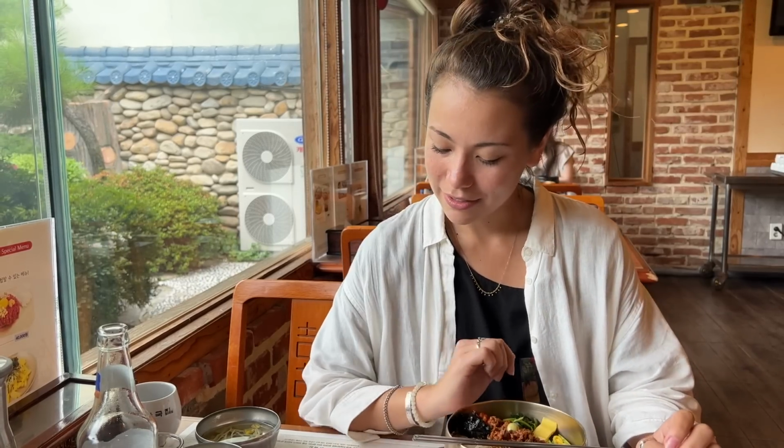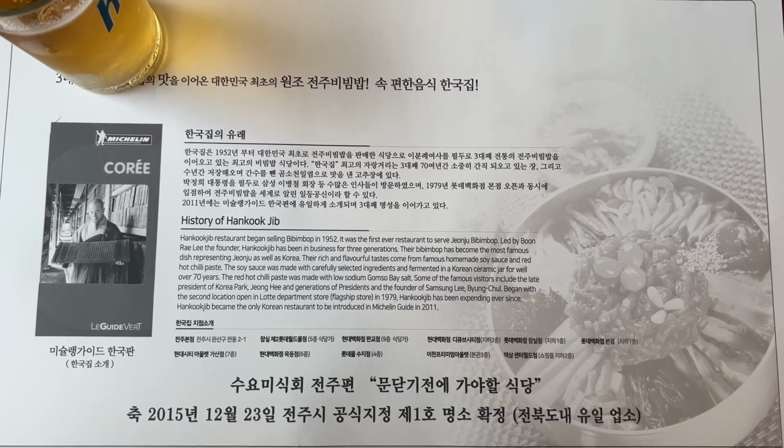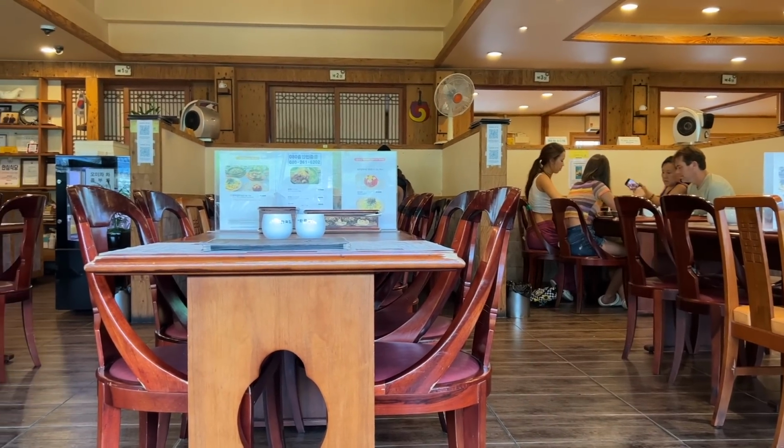So we are at a restaurant called Hankook Jeep. It is one of the most recommended restaurants from you guys, so thank you for that. On the right up here it says it's been in business since 1952, and it is where Jeonju bibimbap was invented, which is like the dish to eat when you're in Jeonju. So high expectations. Okay, so I got bibimbap the first day in Seoul, and we had an overwhelming amount of messages telling us that we need to mix it, which I did, but it was off camera, so that was my fault. So here's for all you guys to see. I am mixing bibimbap.